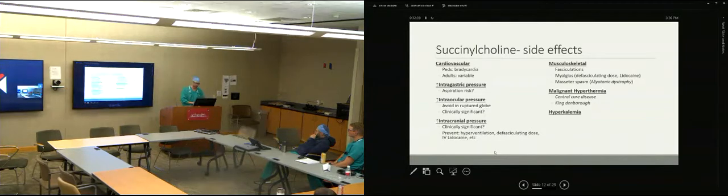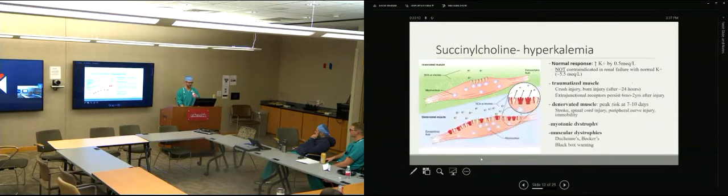Sucks is a known triggering agent. It gets asked not infrequently what comorbidities would increase someone's MH risk if they get sucks. And the only two proven ones are central core disease and King-Denborough. I will not begin to try to pretend to explain what those disease states are. They're obviously some sort of muscle issue, but those are two diseases to certainly memorize. And then the last sucks complication is hyperkalemia, which we'll chat about here in a little bit.